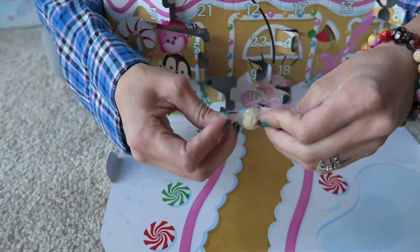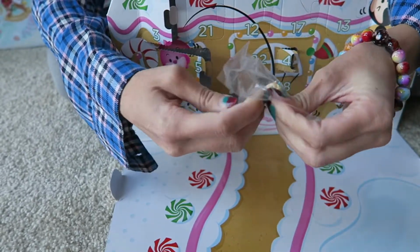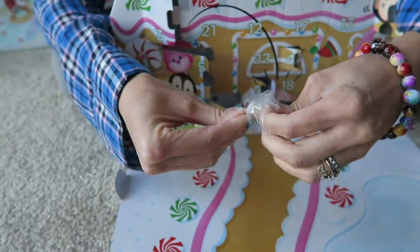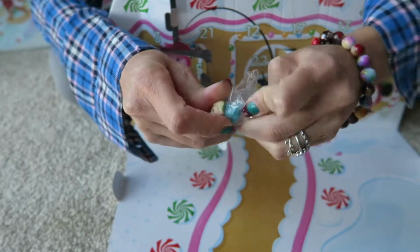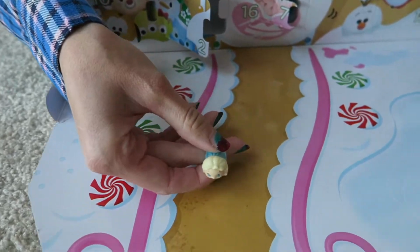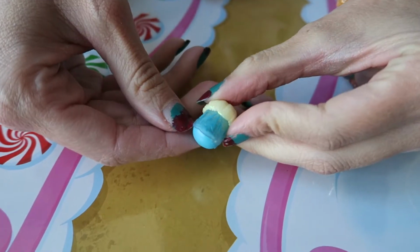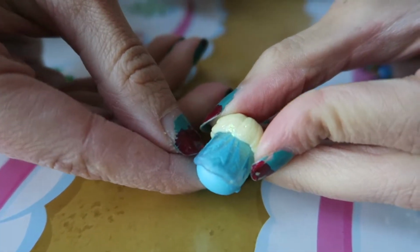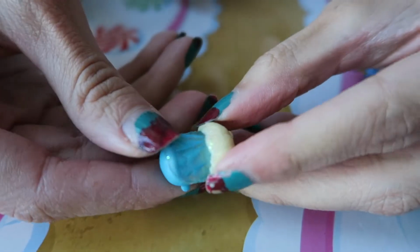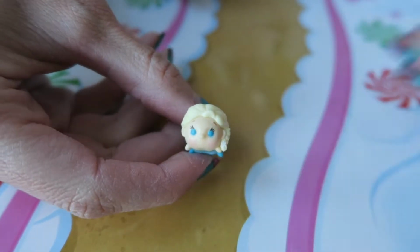First, yay, it is Elsa. At first glance, it looked like Elsa. And I don't have any vinyl Tsum Tsums of Elsa, so that's really cool. I love Elsa. Oh, and she's sparkly, just like the other tiny ones were. She's really cute. Aww. I love Elsa, so that's so cool that I got a tiny one. And you can see the sparkle. Very cute. I like that one.